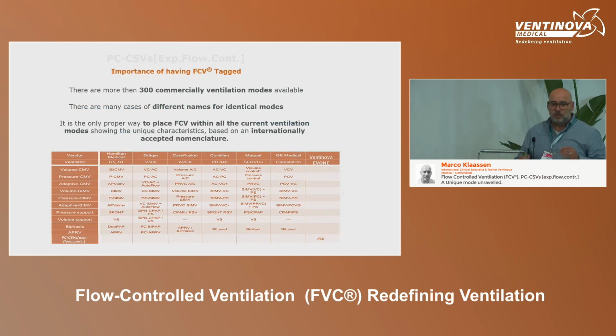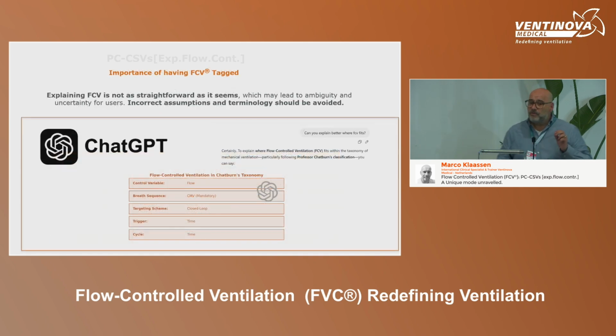So it's also important to tag flow-controlled ventilation in the global taxonomy, because this is the only way to express why FCV is such a unique ventilation mode. There are more than 300 ventilation modes available commercially, and many of those names point to exactly the same tag. Here you see a lot of different ventilation modes, all pointing to the same tag. And even worse, we have to speak the same language, because if you use wrong terminology, this will lead to ambiguity for the users of FCV and also to misunderstandings. Why is the respiratory rate so high? Why do tidal volumes go down? This can be explained fully by the characteristics of flow-controlled ventilation.